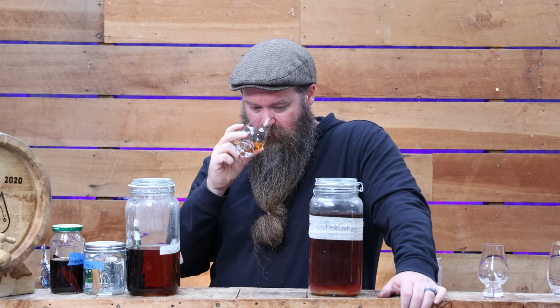Whoa, that nose is amazing. Okay, it straight up smells like apple pie. Actually, I take that back. I don't know apple pie that well. I'm not American. It's not something we have very often. What I do know is apple crumble. It's very, very similar to apple crumble. So stewed apples with cinnamon, maybe cloves, probably nutmeg.